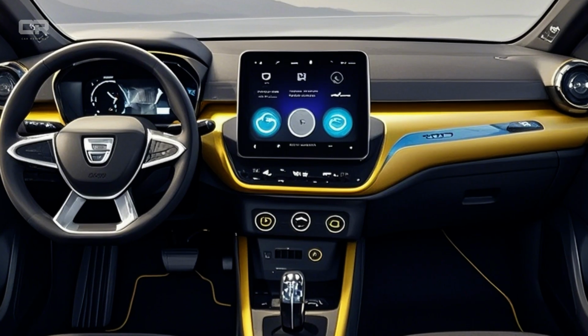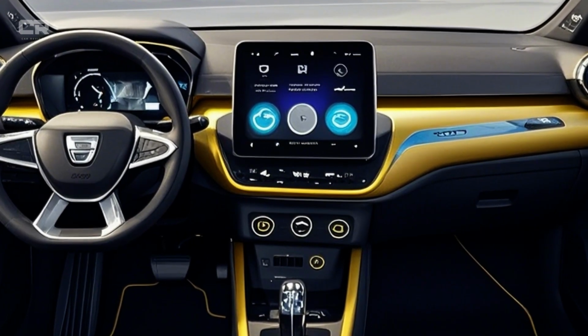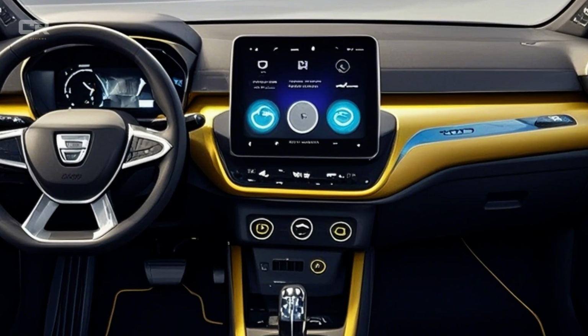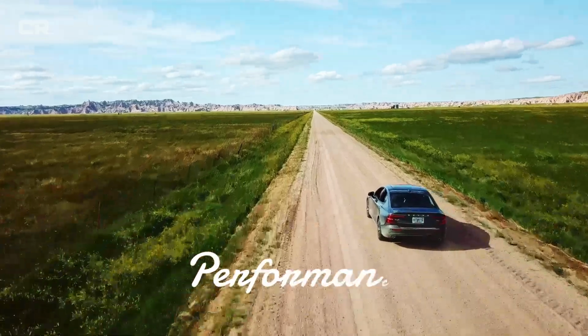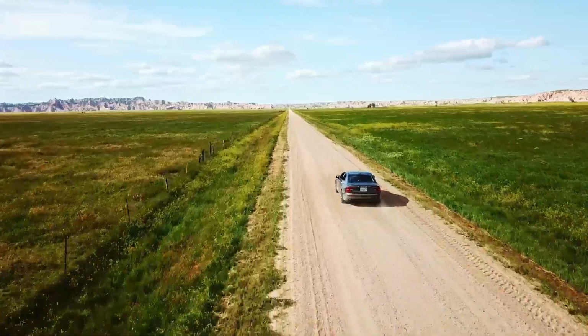This is not a sports car or a robust off-roader. It is a low-cost family vehicle intended largely for urban and suburban use. With that in mind, let's look at how the new Sandero performs in real-world scenarios.